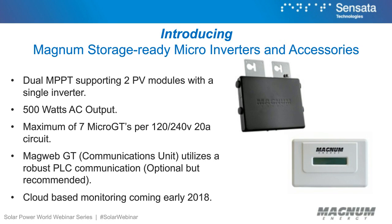They do use PLC to talk to the MagWeb GT, which is the communications gateway, if you will. It is optional, but we do highly recommend that. The cloud-based monitoring portion of this should be coming early in 2018. Currently, the MagWeb GT actually incorporates the Magnum PAE 4448 or 4024. The cloud-based software is not quite done yet, but we do expect that early in 2018.